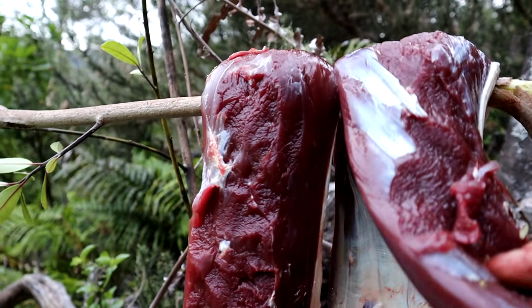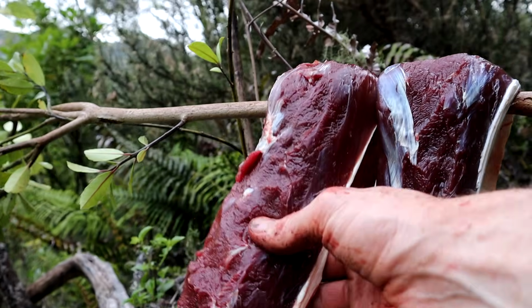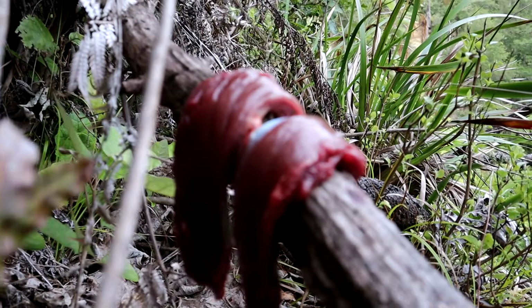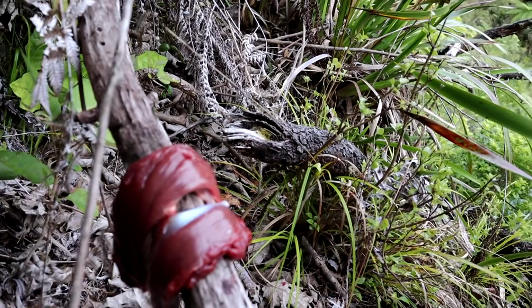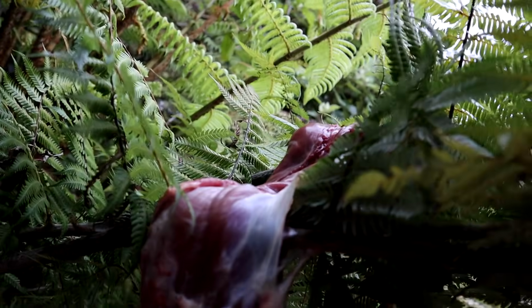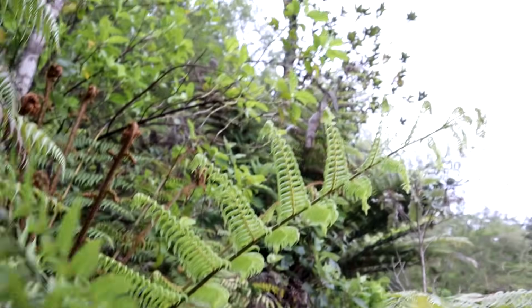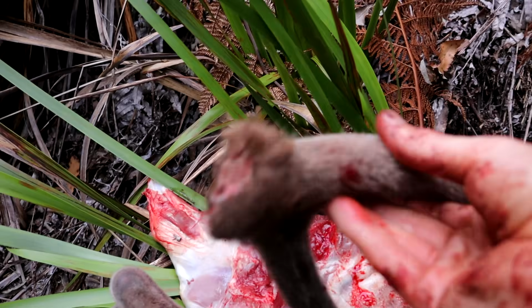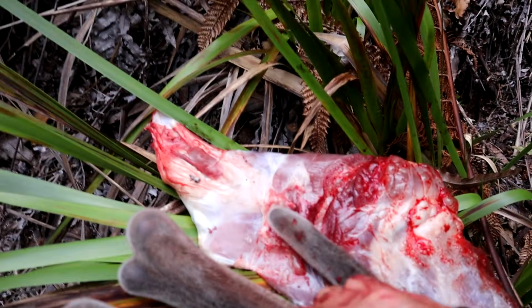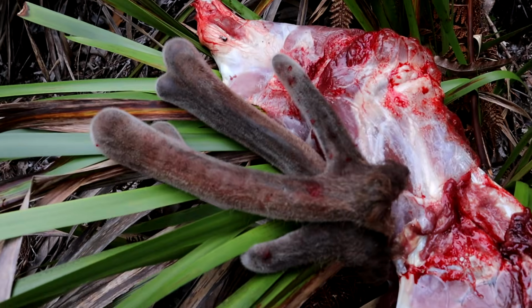Sweet, we've got everything cooling down. Man, those are going to be some good steaks. Eye fillets there, man. They look tender already. Just letting everything have a good air out, try and get as much heat out as we can. Take the velvet home, may as well. Might sell it or give it to Kiwi as a Christmas present.